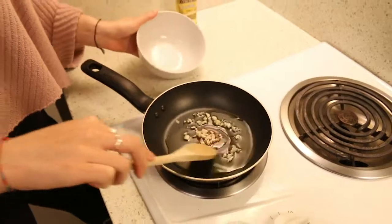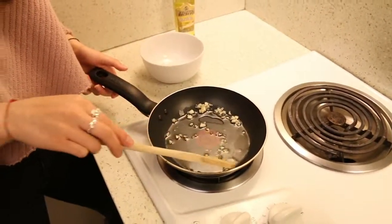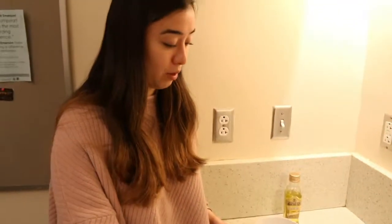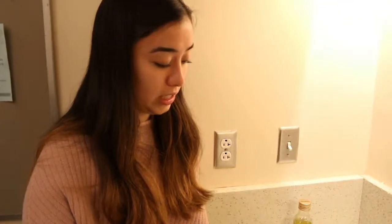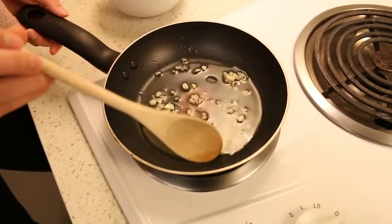And it's just really important when cooking garlic that you keep an eye on it at all times, because it does turn brown really fast and can burn. So you just want to make sure that as soon as you see the first piece turning the slightest bit brown, you get it off the stove.